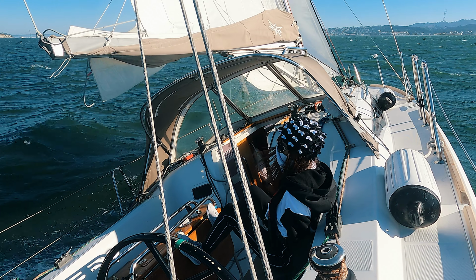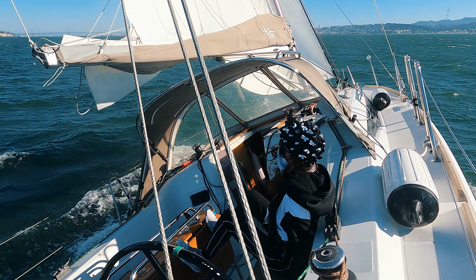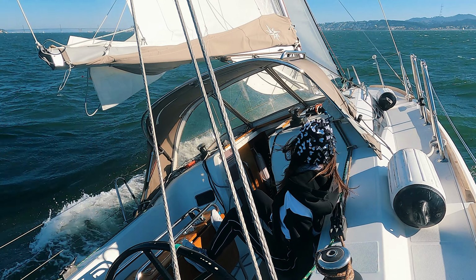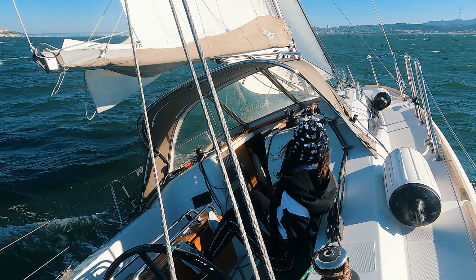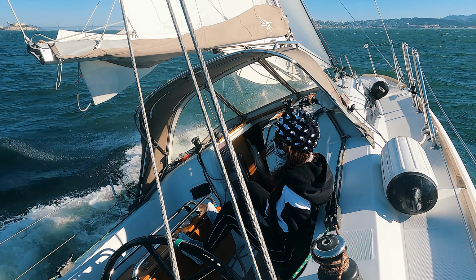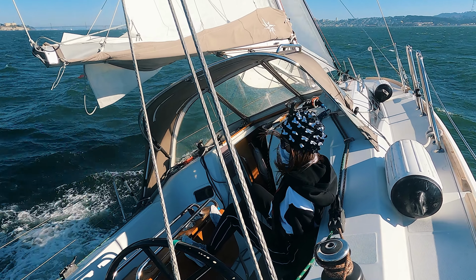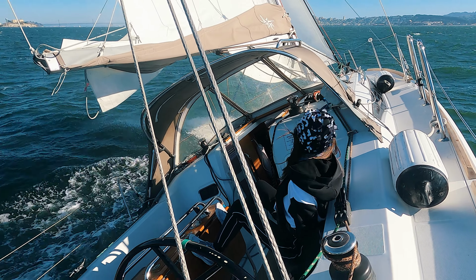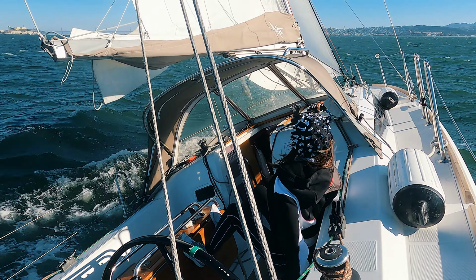You may have heard the term groove. Basically, the groove is a range you can steer your boat upwind without the negative impact on the velocity made good, VMG. Depending on the sail shape and the sea condition, the groove upwind can be from a couple of degrees to as wide as 5 to 10 degrees.